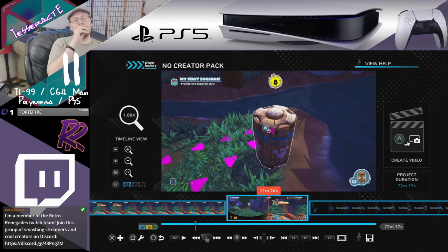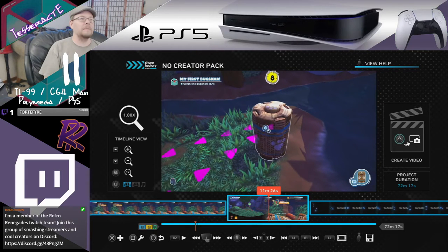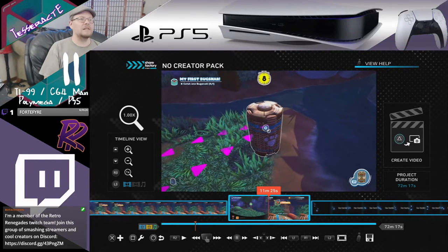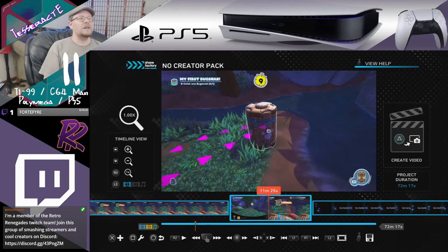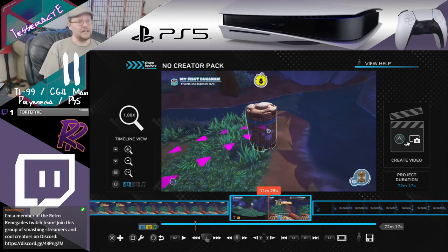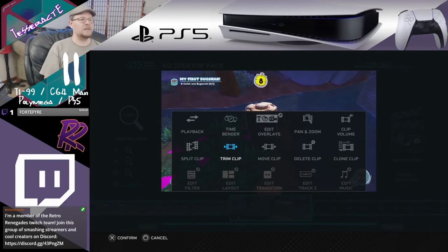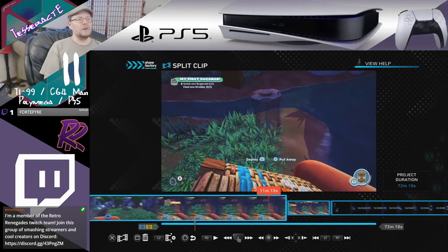Okay, so the trick here is to find the best way to make the cut unnoticeable. So if you take a look at the timer above it, where it says 8, I'm going to wait until that goes to 9. If I see it go to 9. There it is. Okay. Alright, so there's going from 9 to 8. I'm going to trim the clip there. Whoops. Split the clip there. There we go. Delete this part. Now I'm going to go over here.